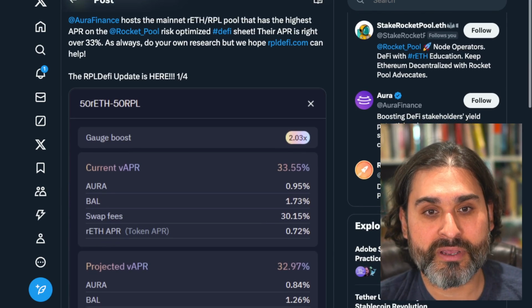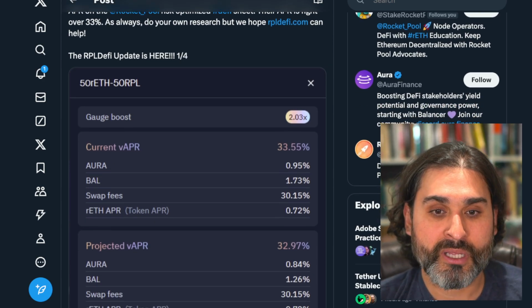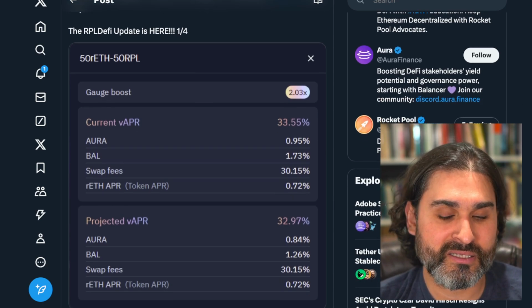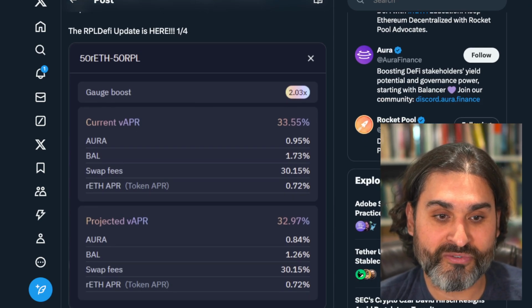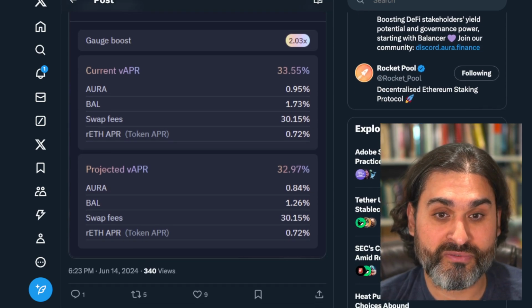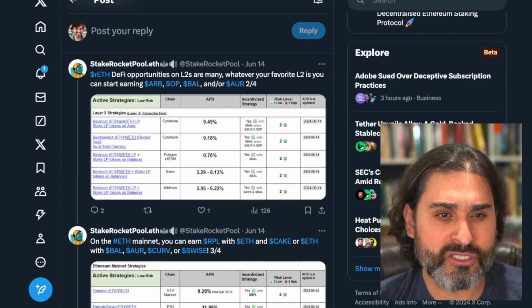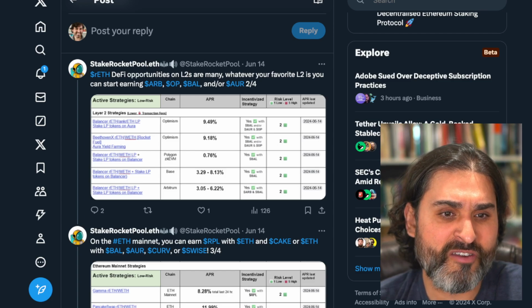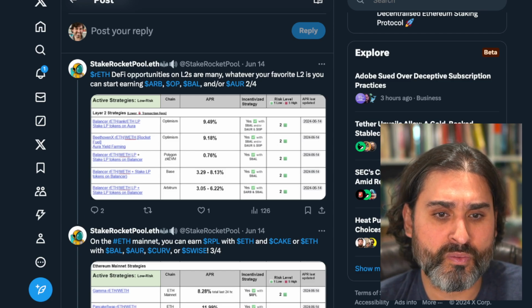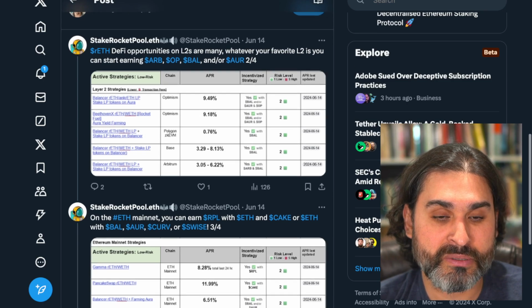That's because it's the rETH RPL pool, and there was a lot of volume for RPL last week because of the pump. So those fees have gone up to 30%, and that's where that number is coming from, because it's all swap fees. There's very little in terms of incentives there, but those are some really nice swap fees. If you look at the regular strategies, Balancer has 9.5%, Beethoven has 9.2%, and those first two were on Optimism. Balancer on Base has 3.3% to 8%, and Balancer on Arbitrum has 3% to 6%.